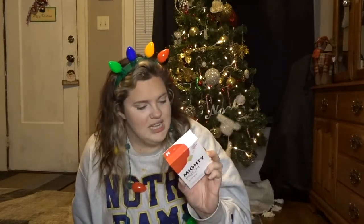They recommend for you to wear them for like 6 to 8 hours ish. Also, what's really cool about these is you can literally see it working, because when it gets onto the Mighty Patch, it turns white. So that's how you know it's working. You can visibly see it working, which I think is the coolest thing. Sometimes I'll just look at it and I'm like, oh look, it's all white.